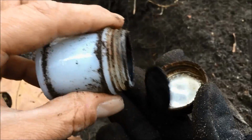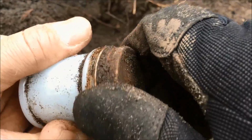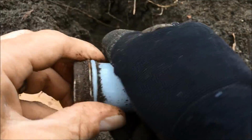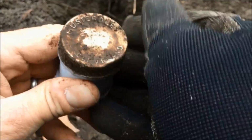As a lot of you know, I've had good luck with jars this year. But nope, that one's just plain. It's empty, but it's really pretty porcelain. I'm gonna take this home. Might be some more bottles around here. I might dig a little bit. Some writing on the top.